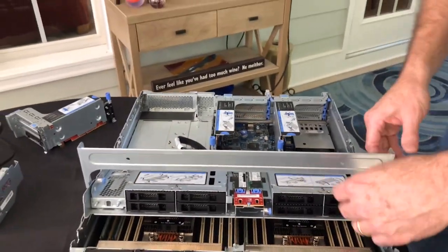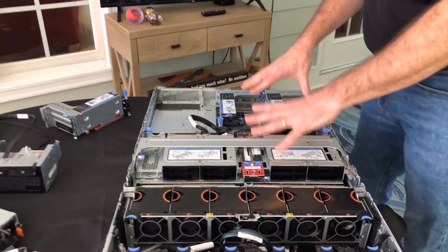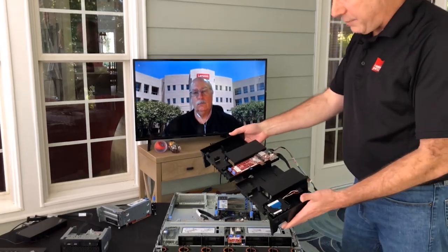Now, of course, if you don't have the mid drives, but you need the additional space in the middle here for GPUs, for example, then you don't need to have the mid plane. You instead have an air baffle like this.